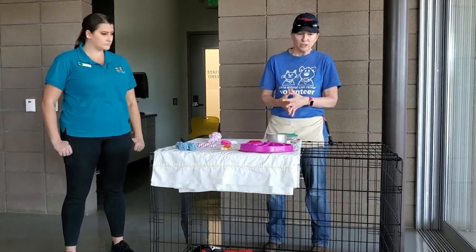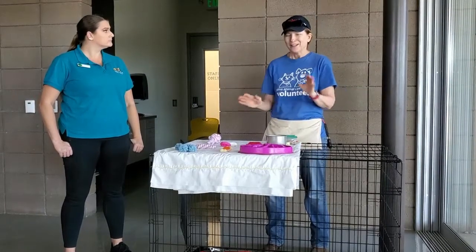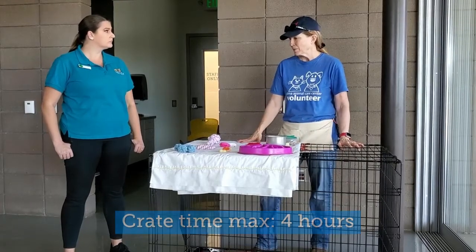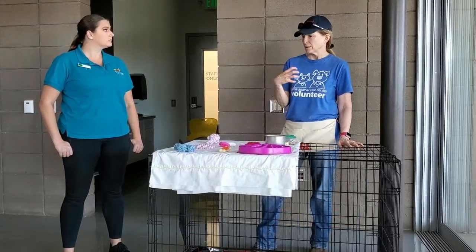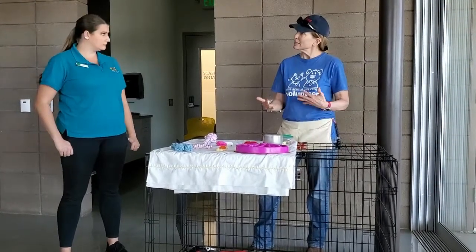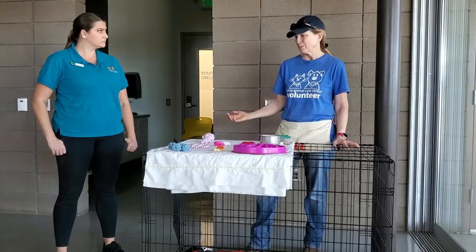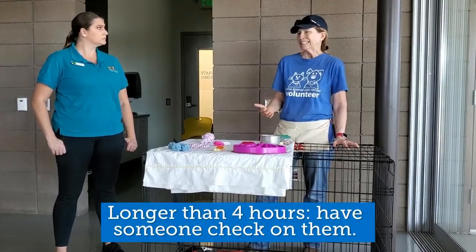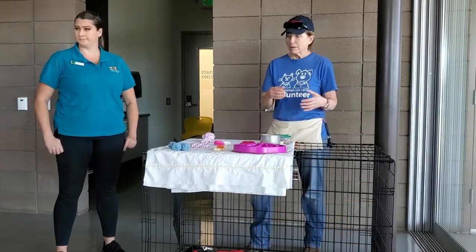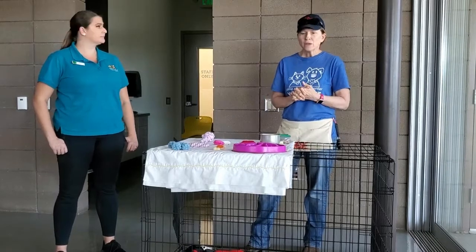The crate shouldn't be used for you to go to a hotel overnight or visit your parents. We're talking maybe up to 4 hours, maybe longer if a dog is an adult and can hold it for a long time. But a nice rule of thumb is if you're going to have to crate your dog more than about 4 hours, it would be ideal if you could have somebody pop in, let him out to potty, and make sure they have water, things like that.